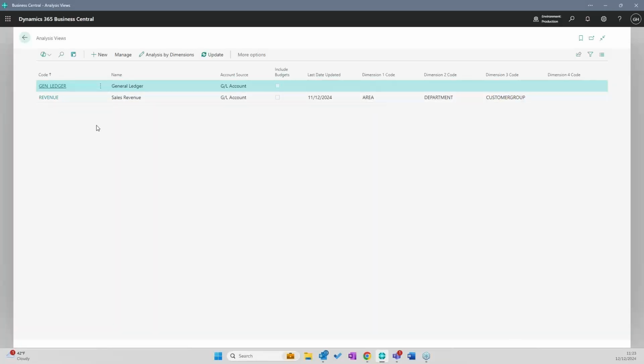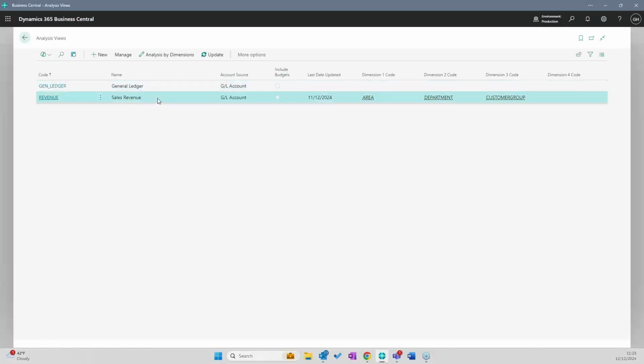So within my analysis views, I've got two set up here, a general ledger view and a revenue view. I'm just going to focus on the revenue view here. Here I've said that when I'm looking at revenue, I want to be able to analyze it using dimension code 1 area, dimension code 2 department, and dimension code 3 customer group. I can include a fourth dimension if I want to in these analysis views.